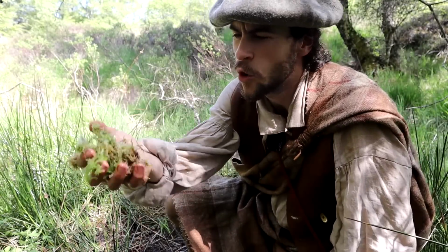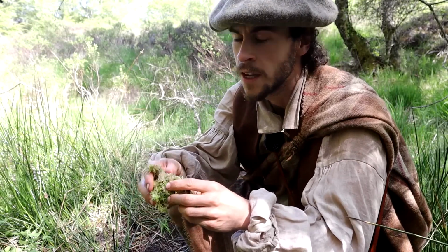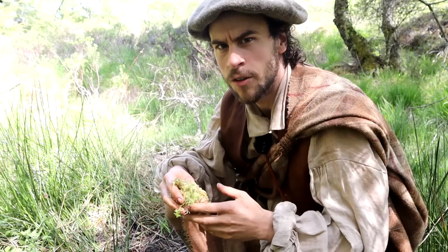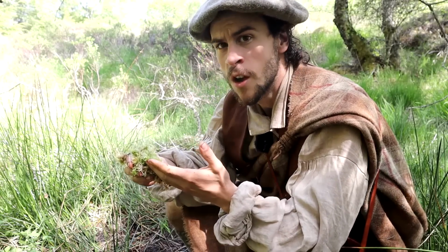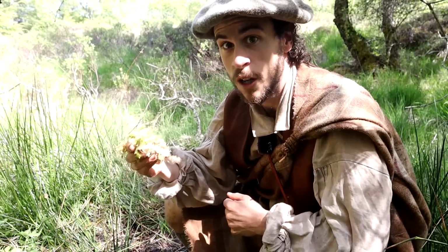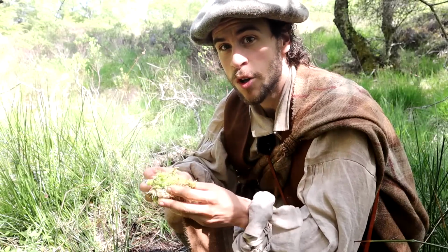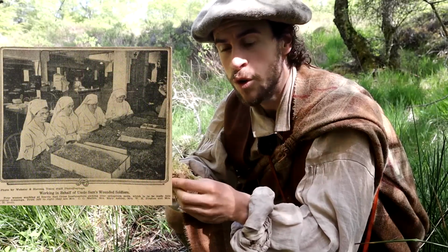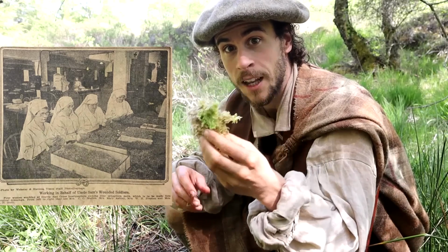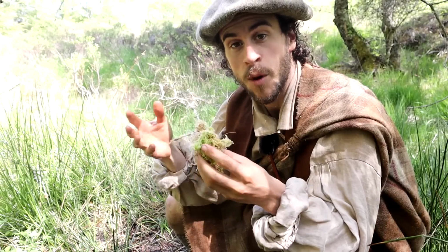One, it's incredibly absorbent. It holds about 16 times its own weight in water. And two, it's acidic. It creates an acidic environment, meaning it's antibacterial. So for thousands of years, people have used this for daily items that they want to be absorbent and clean, i.e. toilet paper, sanitary towels, nappies, and wound dressings. In fact, sphagnum moss was used right up to the Second World War for wound dressings, and as part of the war effort in Scotland, women and children would go out into the bogs and collect sphagnum moss, sent to a factory. It was made up into dressings that were sent as part of the war effort.